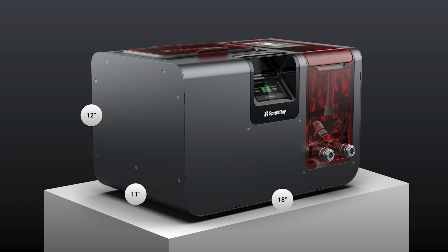Now, speaking of volume and size, you might be wondering how big the whole machine is. The machine is 11 inches by 12 inches by 18 inches. For what it does, it's very compact.